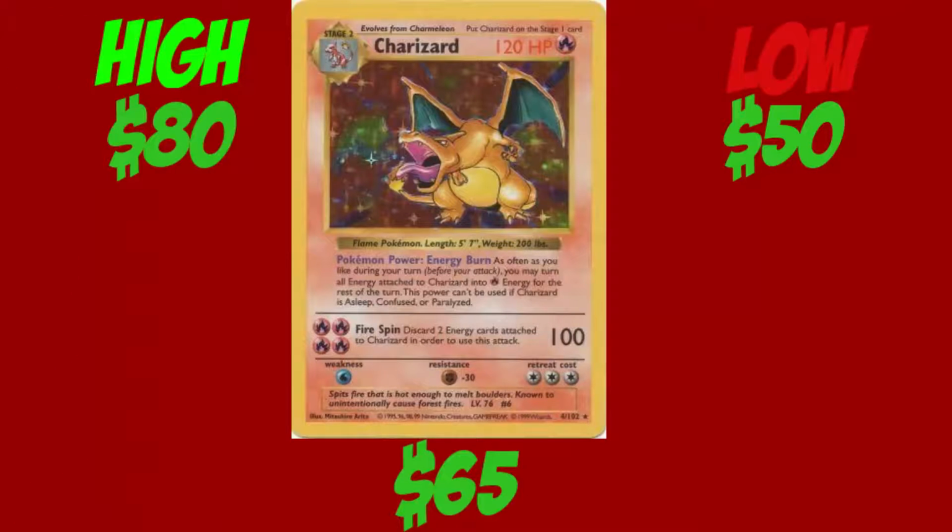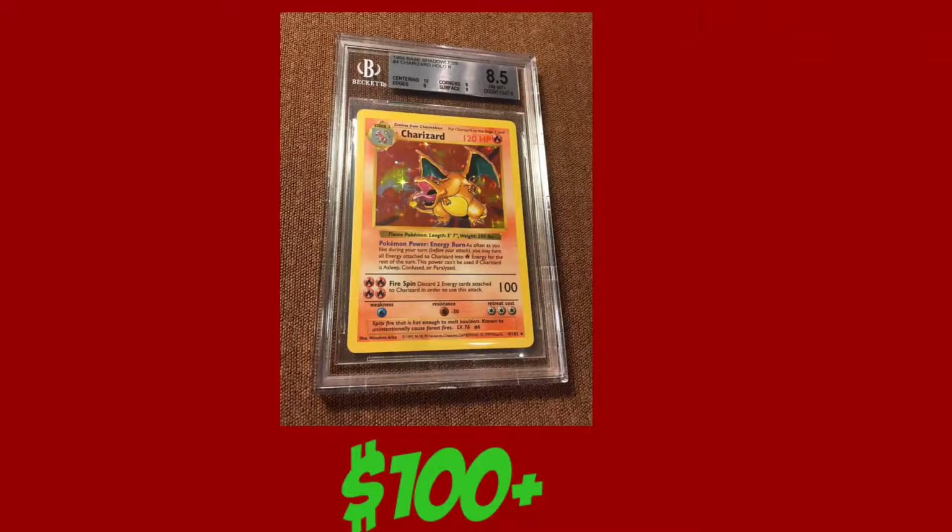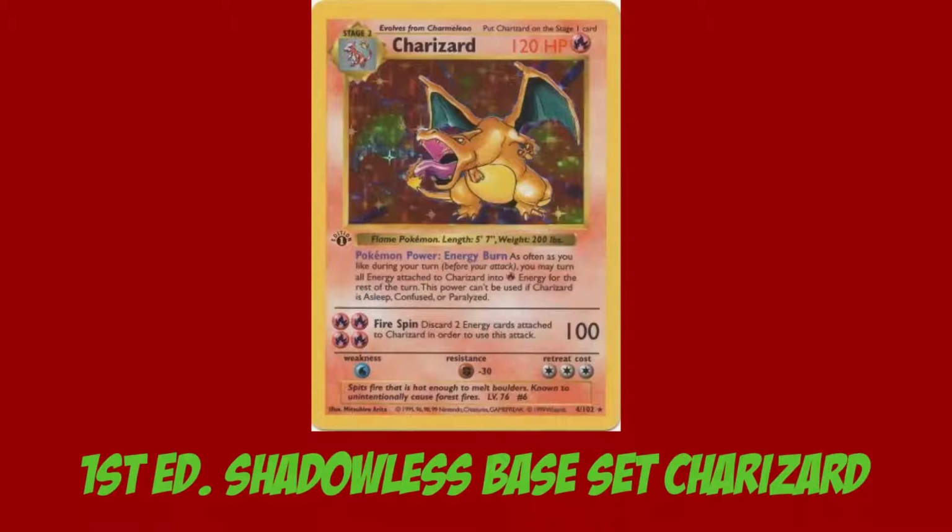That being said, I did find a few instances online where they sold for $100 or more if you have them graded with an 8 or higher. So if you're going to sell one of these, I would take all of that into account. And now it's time to talk about the Charizard card to end all Charizard cards. The first edition Shadowless Charizard.